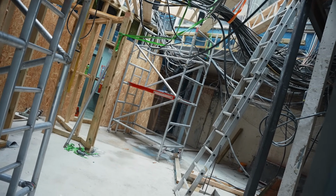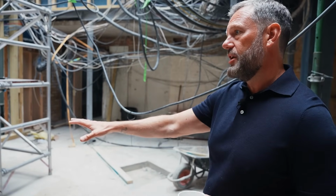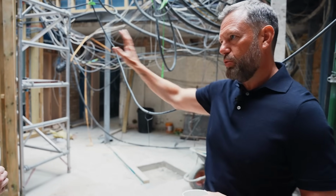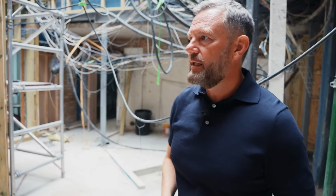But what you can see here, if you just look at the groundworks, the gaps in the floor are for the steels. The steels will support the new media suite. 5 new media rooms in here for the broadcasters. Total refurbishment of the home dressing rooms and a new tunnel area that leads out to the pitch.